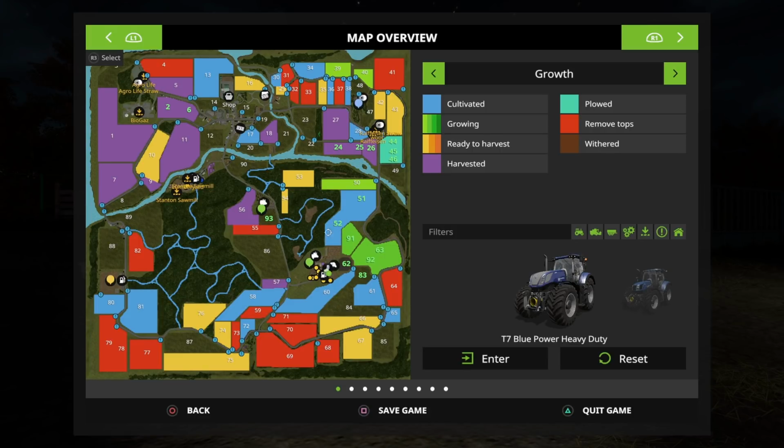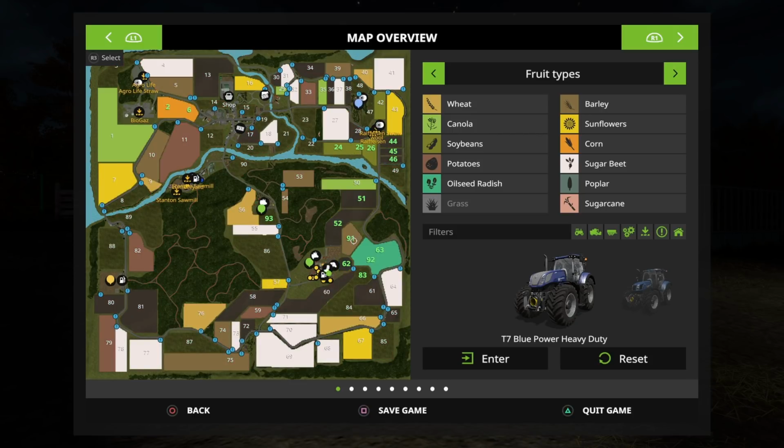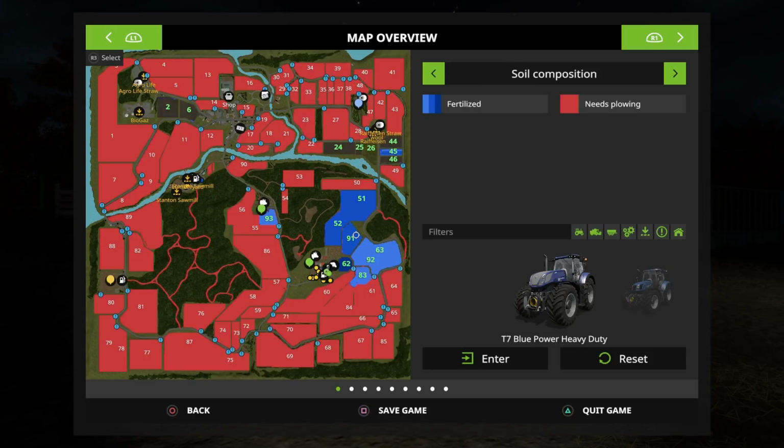This field has already been done. This is absolutely fine. We don't have to worry about 52, 51. 91 is growing. That's our winter barley. I think it's barley. Yes, barley. That's at stage 1 at the moment, and as you can see as well, is already at stage 2 fertilization. That's not ready for another stage yet, so there's nothing we need to do about that.